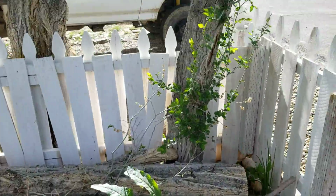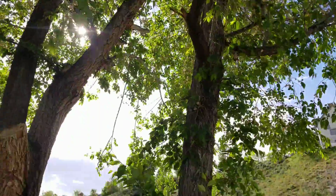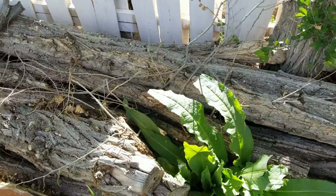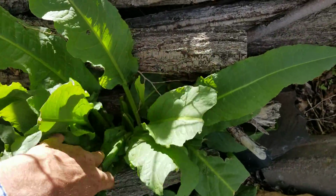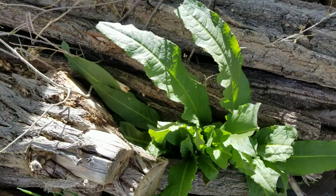Because if you have elms, you get elms. Amazing, huh? There's some more of that western dock. This one's been cut back once, but I just cut the seed heads off of it, and it'll need more attention later on.